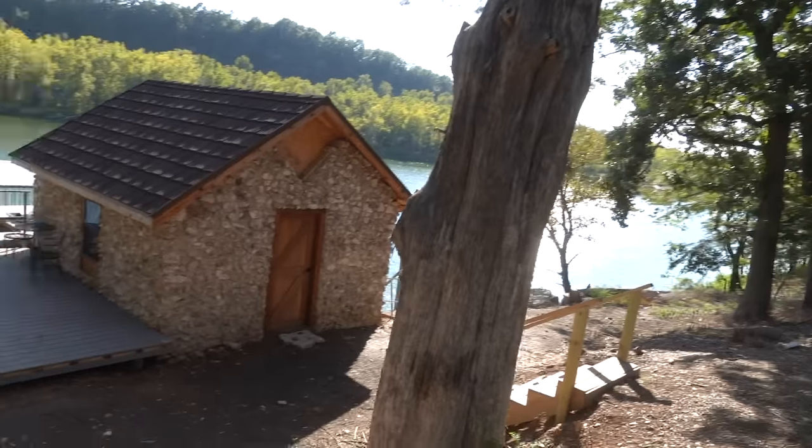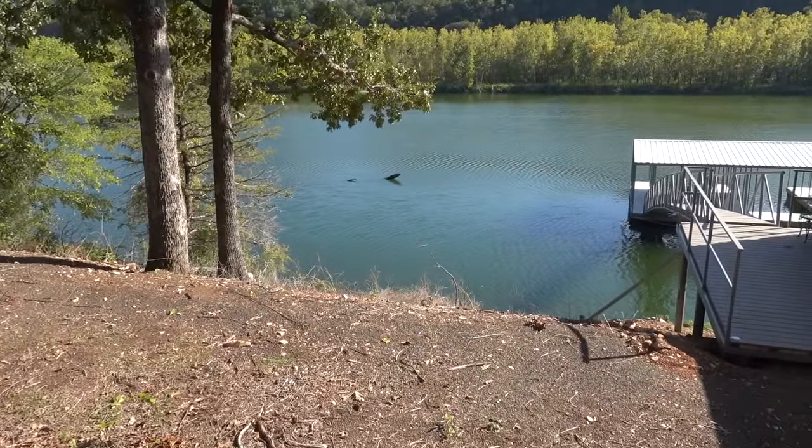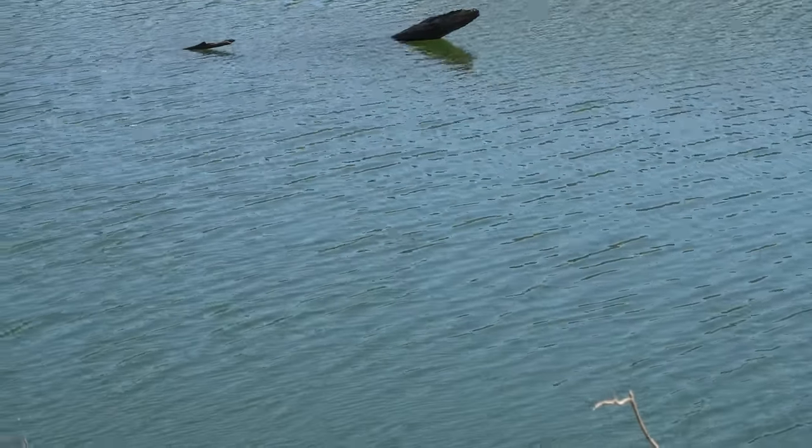And I'm down here towards the lake. And as soon as I pulled up, of course, the turtles bailed off of that log. But you guys see the turtle in the water right there. Oh, he's going down, going for a swim. See him right there in the middle?